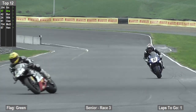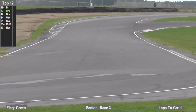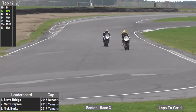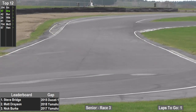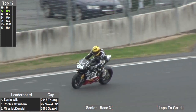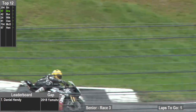So Steve Bridge in control of this one with 1 lap to go. The white flag is out. Matt Drayson there in second place, and then we go back to Nick Burke in third place. He's lapping in the low 111s now, so he's got the race pace coming on at the business end of the race. Who are in the middle of this final lap.